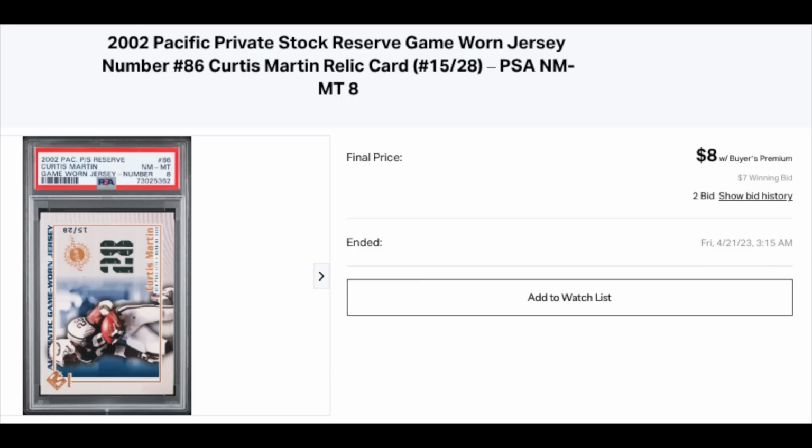It's graded a PSA 8, and based on the cert number, it was recently graded, meaning someone paid around $20 just to have it graded. This card has only been graded 3 times, with the other 2 copies being PSA 9s.